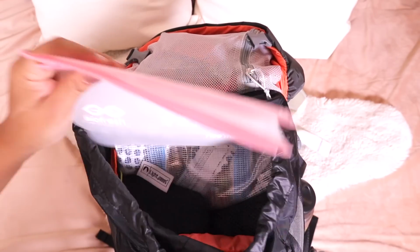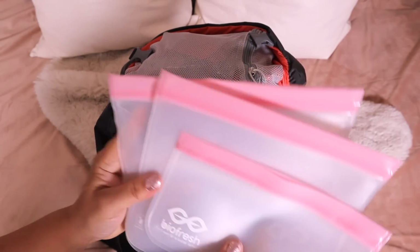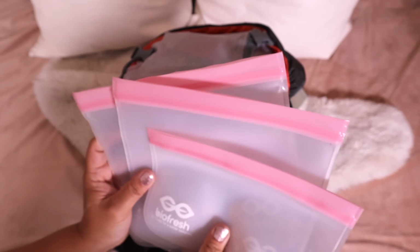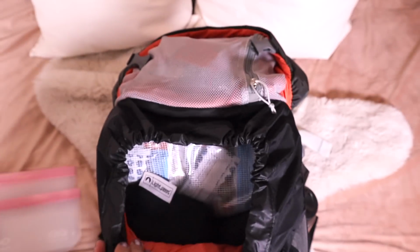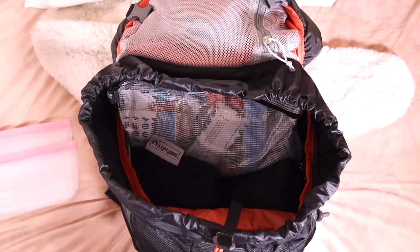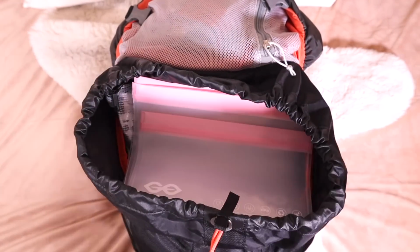Now I just have these sitting on top because I'm going to put food in here. My sandwich, my lunch, whatever it is. I have these beautiful reusable Ziploc bags. Trying to use less plastic, which I think is good, and use reusable ones. So I don't know if you can see that. Like I have this opening here that I can put my lunch, and that was the one thing that I wanted. So right now it's empty. It has nothing in it.